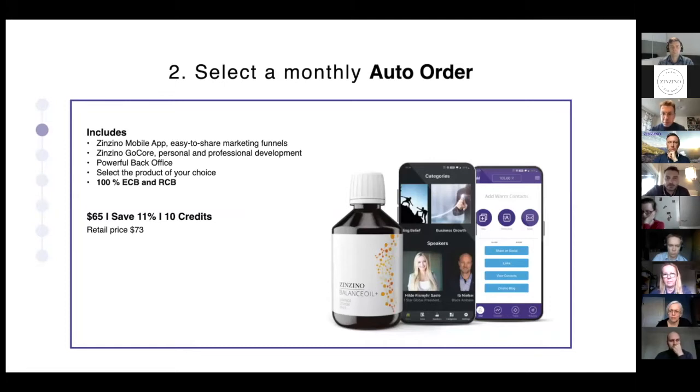But when it comes to growing the business, there's a couple of really important tools included in this auto order package. One is the personal development material, which I touched upon in the beginning of my talk. Super important to grow your mind. When you work more on yourself than on your business, your business will grow explosively. The Go Core app covers hundreds of hours of different topics in areas you want to develop in, whether that's selling the product, prospecting new people, building it on social media, or growing your own self-worth and self-confidence.